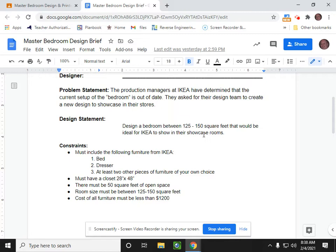So length times width, and just for easy math, let's say the ceiling is 10 feet tall. So this would be, is that 1,500 square feet? Or cubic feet, sorry. Length times width times height at 10 feet would be 1,500 cubic feet, I think. Maybe it's 15,000. Well, whatever. So to find the square feet of something, you have to measure the length and the width in feet.